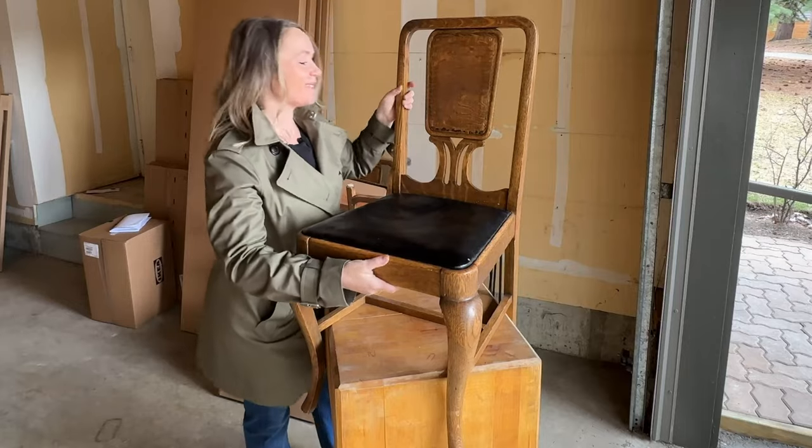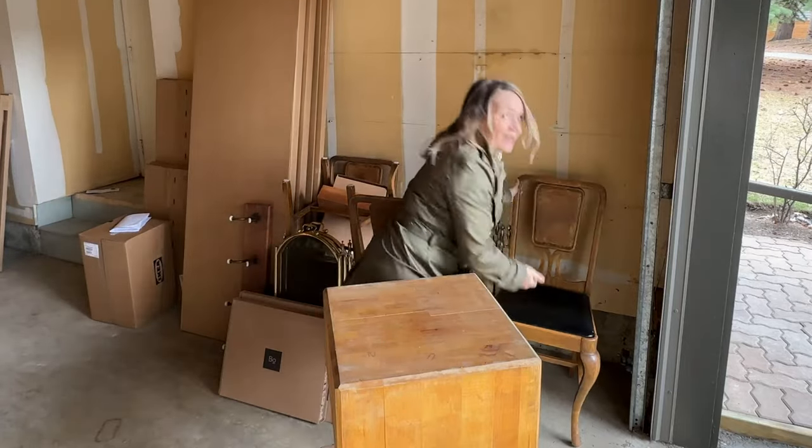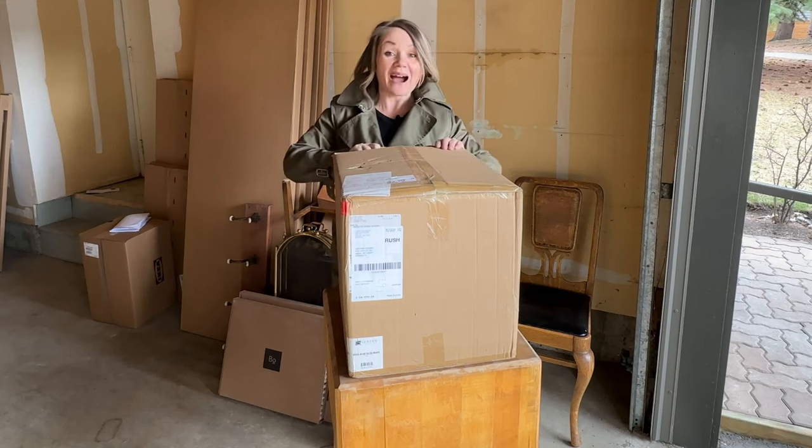So these were a score. That's not really an unboxing, but they're so pretty. I had to show you. Okay, let's go get a box of lights. I think that this is the light for the powder room.